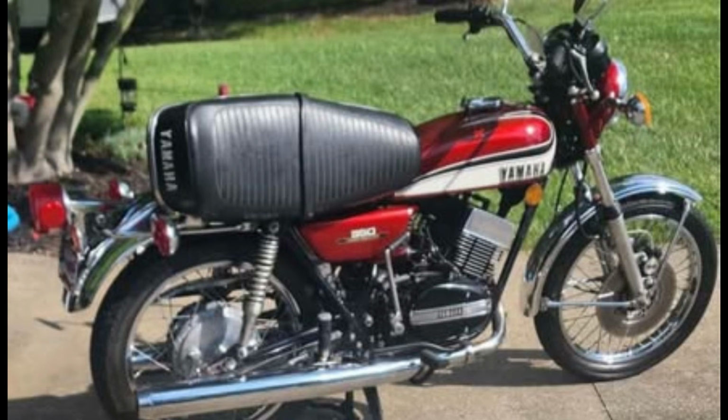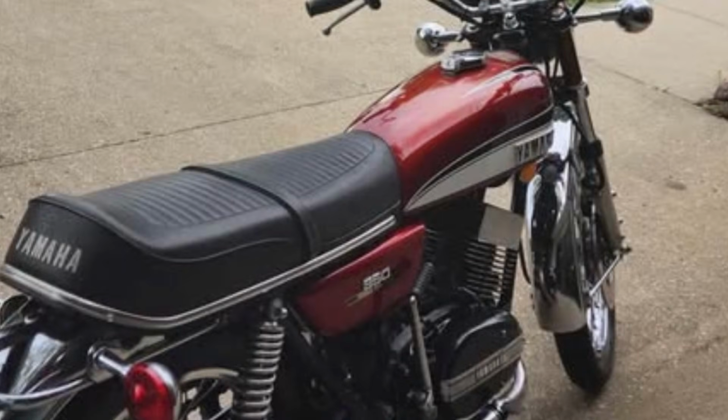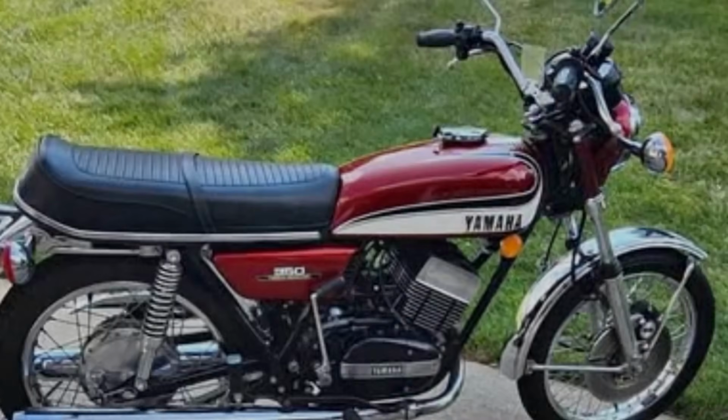as emissions regulations ended the two-stroke street era. Surviving RD 350s have become increasingly collectible. This example appeals to riders and collectors alike who appreciate raw performance, simplicity, and unmistakable two-stroke character.